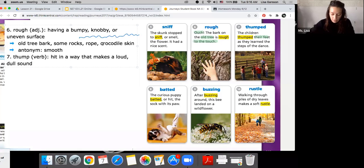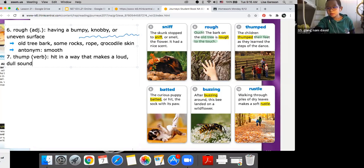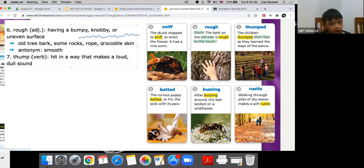What are some other things that can make a thumping sound? A horse. What would a horse do to make a thumping sound? Use their hooves, like when they run. When they run, they make a clatter sound. Well, if they run on bricks or a street, they'd make a clattering sound. What about if they run on the grass? Would that make more of a thumping sound?